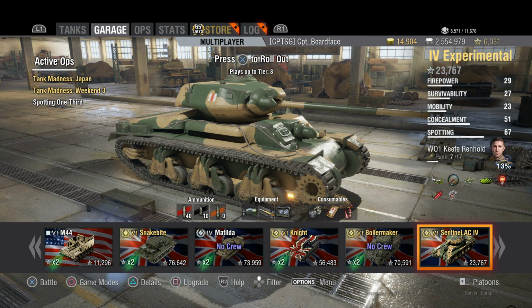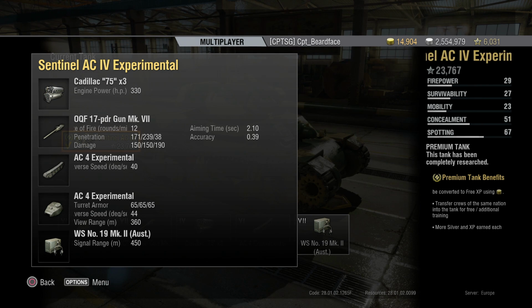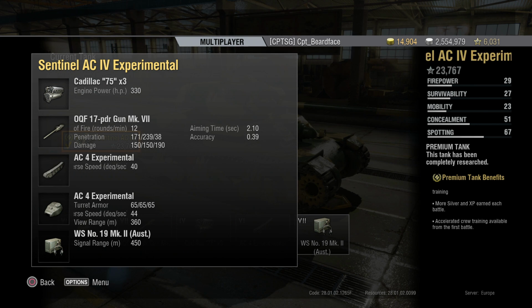So yeah, I don't think I need to spend too long on it, because like I say, there's a lot of things about it that are very familiar. The tank itself does look very different. It does have quite an underpowered engine, which is probably its main issue, the underpowered engine.